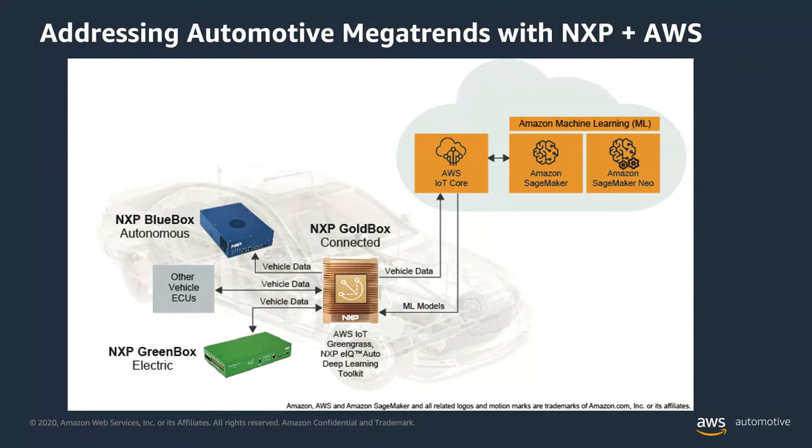Inside the vehicle, the Gold Box acts as that gateway, collecting data from the Blue Box, which is the autonomous ADAS component, other legacy ECUs or less capable ECUs, and the new Green Box EV management system. All that data is passed to the AWS IoT Core, where we are running SageMaker to both develop models and then SageMaker Neo to compile those and deliver those back down for inference on the Gold Box.